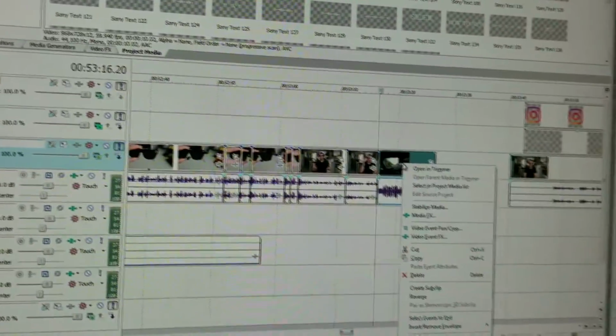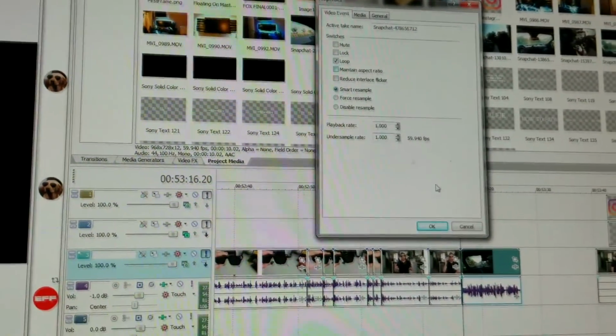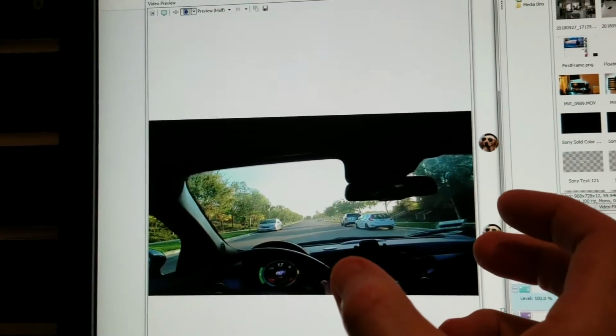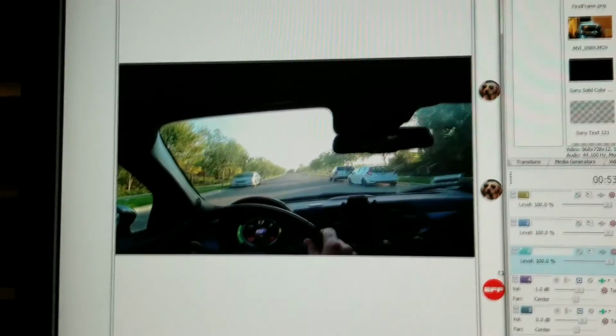You right click, you go down to properties, and what we want to do is unclick maintain aspect ratio, and then we hit OK, and then it will become just slightly a little wider, but not bad at all. It's almost like GoPro type footage. So let's go ahead and play that real quick.